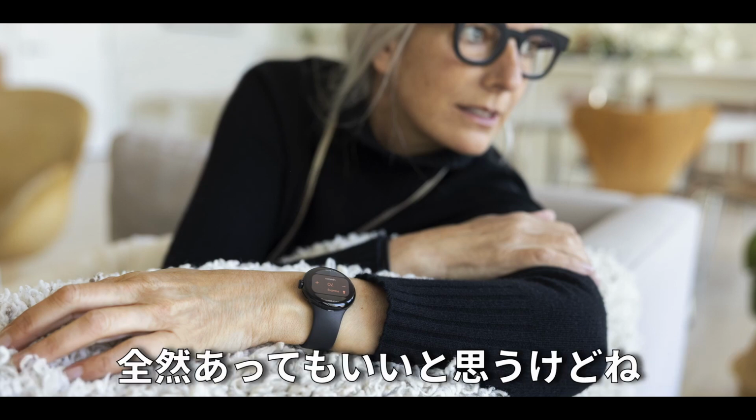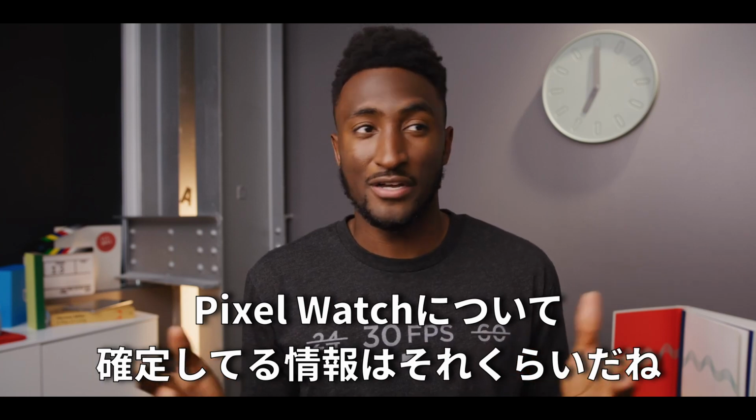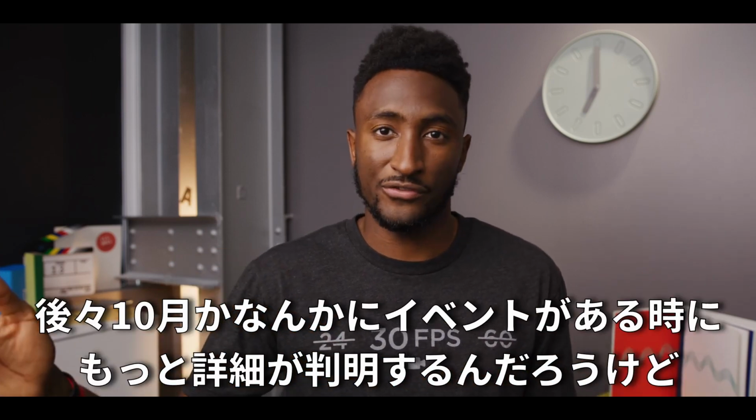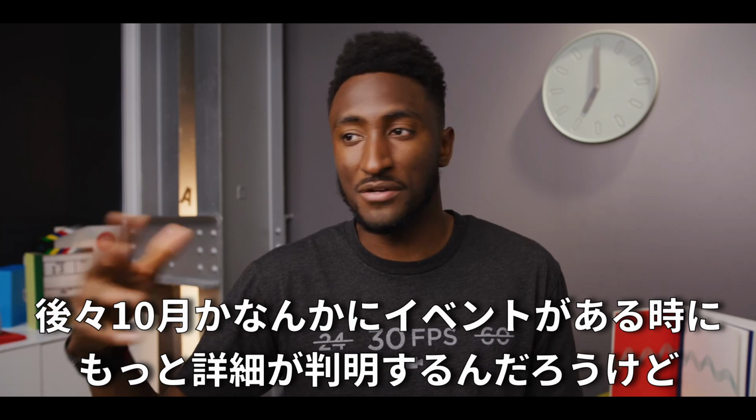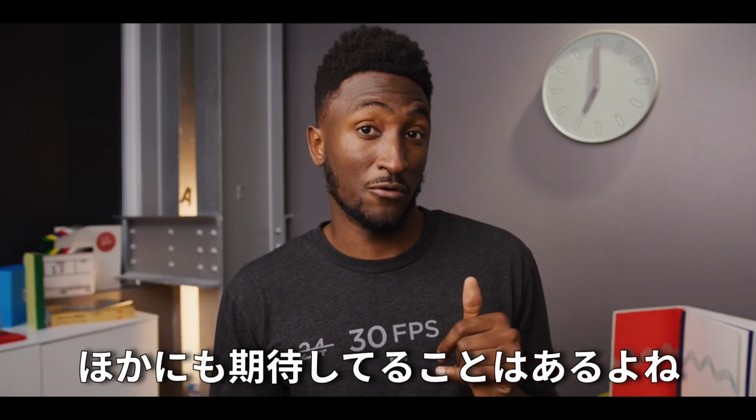I think it would make sense, but they didn't say. But basically, that's all we really know about the new Pixel Watch. Again, this is something that we're gonna get way more details on when it actually does get fully unveiled in October, whenever their event is. But there are a bunch of things that I'm also hoping for.